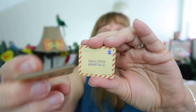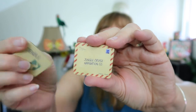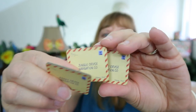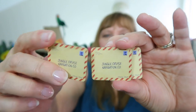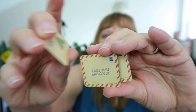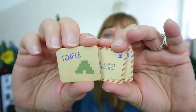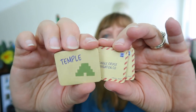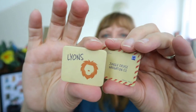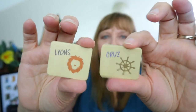Now, you don't really know who the special family is until you get to the end, but you can find out because look, there's 3 more. And these are scattered throughout the river maze, and you can sidetrack to find out which family is not special. So the Temple family, you can get rid of them and replace them with another one to try to get more points. And let's see, we have the Lions family, and then of course we have the Cruise family.